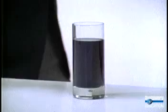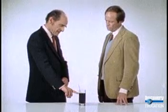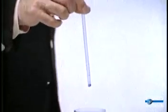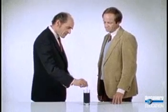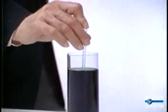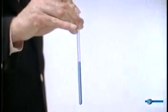Now, when I insert this straw into a glass of colored water, the straw fills to the level of the water in the glass. Right. If I remove the straw from the glass, the water drains out of the straw. Now watch this. I'll put the straw back in the glass, but this time I cover the upper end of the straw with my finger. Now when I lift the straw from the glass, the water remains in the straw.